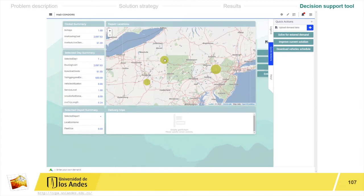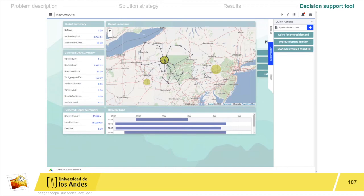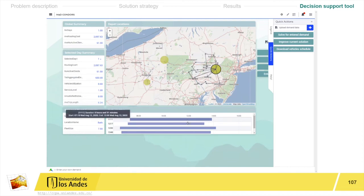A summary of the solution will appear for the scenarios uploaded as input. On a selected scenario or day, the routing costs, service level, vehicle utilization, and other useful metrics are displayed. If a depot is selected on the map, its zip code, name, fleet size, and average trip duration in hours will appear on the summary on the left. Also, on the right, every delivery trip is displayed. This schedule shows the overall time of the vehicle as well as its departure time and arrival time to the depot.